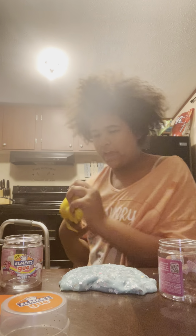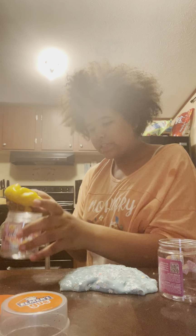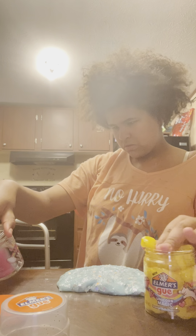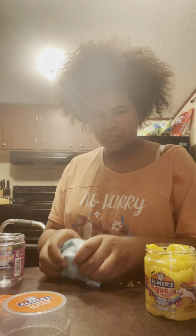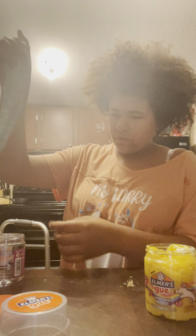Let me tell you their names. So, the gold one is, nope, this ain't me. This is Unicorn Magic. The pink one's Unicorn Butter. I believe this is Unicorn Fluffy. Yeah, this is Unicorn Fluffy. Y'all, I love all these slimes so much. I can't wait to get more of these. But yeah, we will start doing like more paintings.